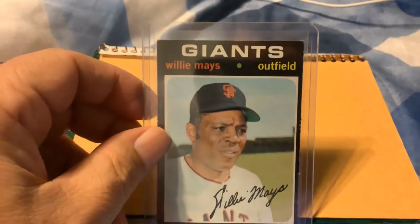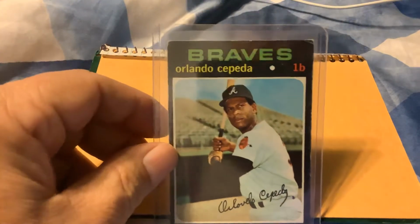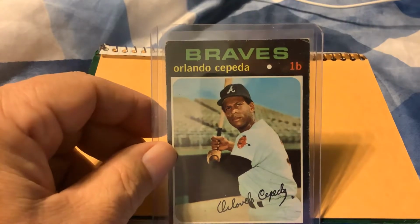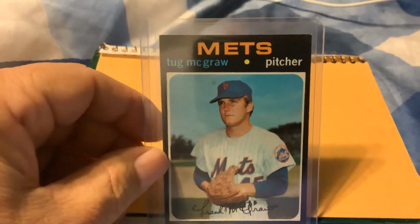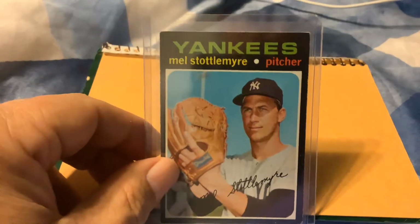The great Willie Mays. Cha-Cha Cepeda. Number is this? 605. The high numbers start at 644, so we're starting to get into high number territory. Leo Durocher. Tug McGraw. Mel Stottlemyre. Father of Todd Stottlemyre. And longtime coach with the Yankees and Mets.